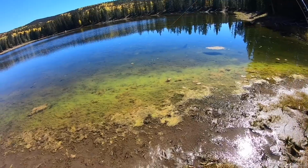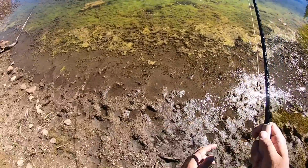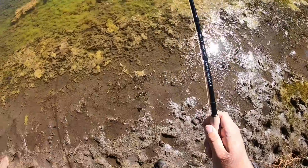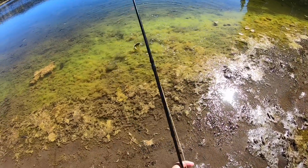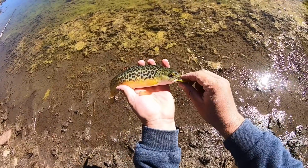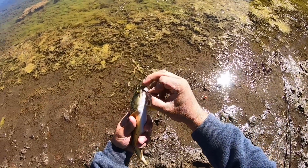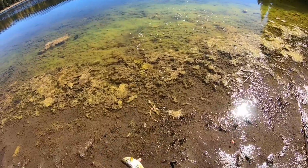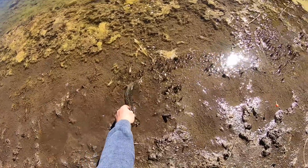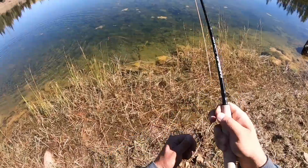There we go. Little guy. That's the smallest one. That is just a baby. Get him over here. There we go. We're catching fish. This one's gonna be a little bit too small to keep. Oh, hold on, get up. Toss that guy back. Hooked up.